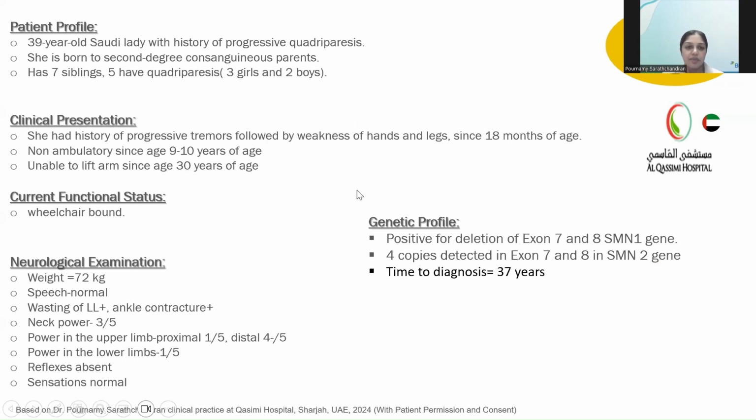The next 3 patients are from the same family, 2 sisters, and the last one is a cousin of them. This patient is a 39-year-old Saudi lady who has progressive weakness of limbs. She is born to second-degree consanguineous parents. She has 7 siblings, out of which 5 have quadriparesis. 4 of them were detected to have spinal muscular atrophy. She has had progressive tremors of hands and weakness of hands and legs since 18 months of age. Until 9 years she was walking, and she became non-ambulatory afterwards. She is unable to lift her arm against gravity from 30 years of age, and currently she is wheelchair bound.